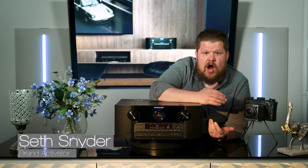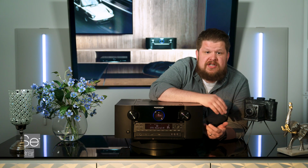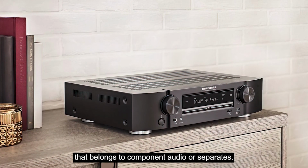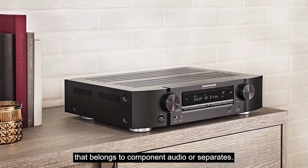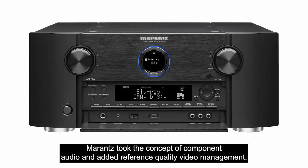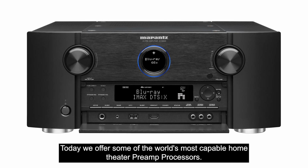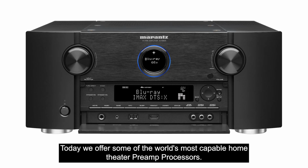Integrated AV receivers are commonplace in home theaters, and for good reason. They're a great single box solution, but they're not the ultimate solution. That belongs to component audio, or separates. Marantz took the concept of component audio and added reference quality video management. Today, we offer some of the world's most capable home theater preamp processors.